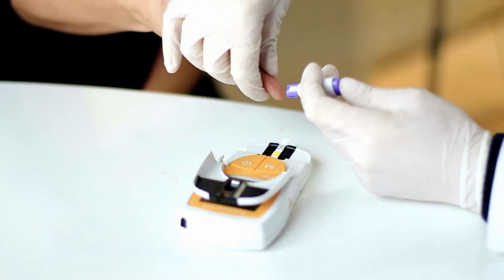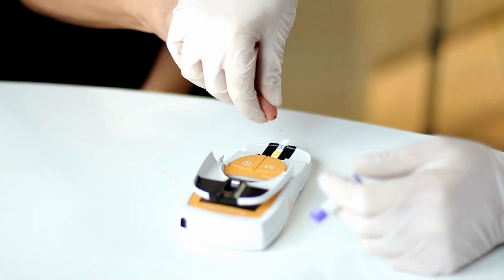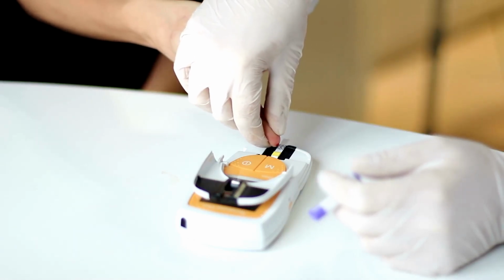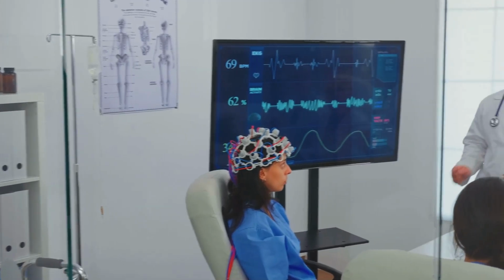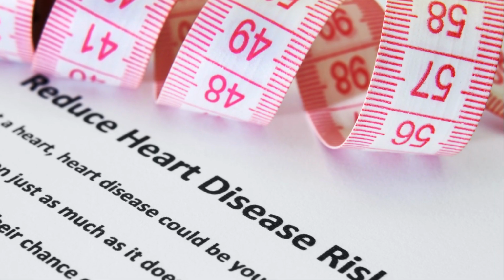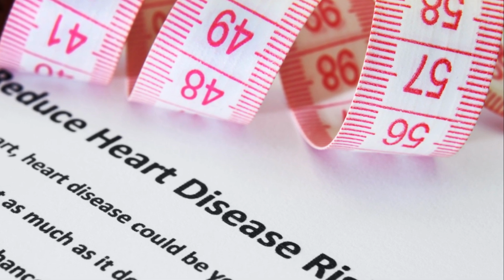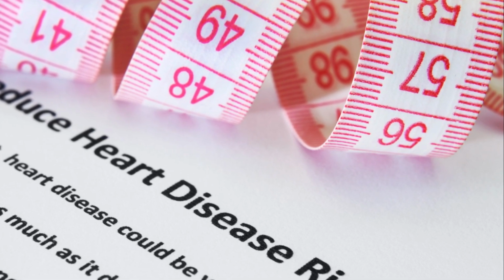LDL-HDL ratio. This ratio is calculated by dividing the LDL cholesterol by the HDL cholesterol. It's used to assess the balance of bad and good cholesterol. A lower ratio is generally better, as it indicates a lower risk of heart disease. Importance of the test: risk assessment.